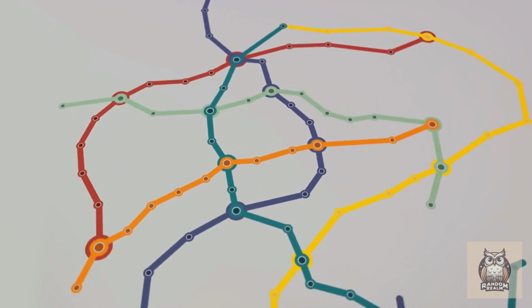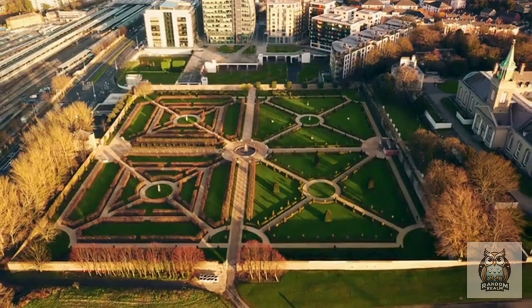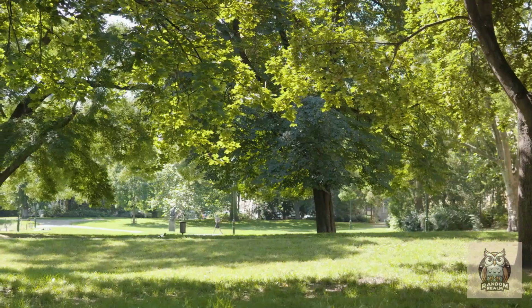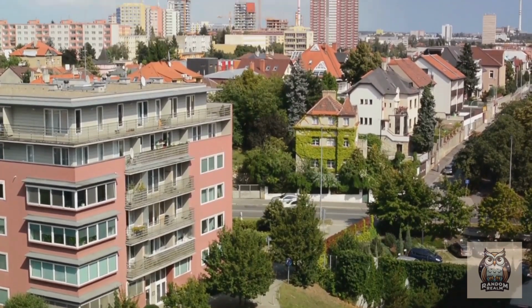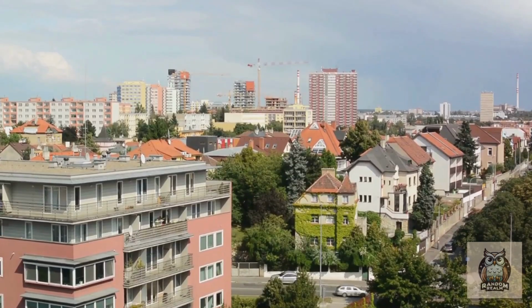But it's not just about how we move around. It's also about the green spaces that we integrate into our urban environments. Parks, gardens, and even street trees play a vital role in our cities. They provide a habitat for wildlife, help to reduce air pollution, and create spaces for people to relax and reconnect with nature. Let's consider some examples.